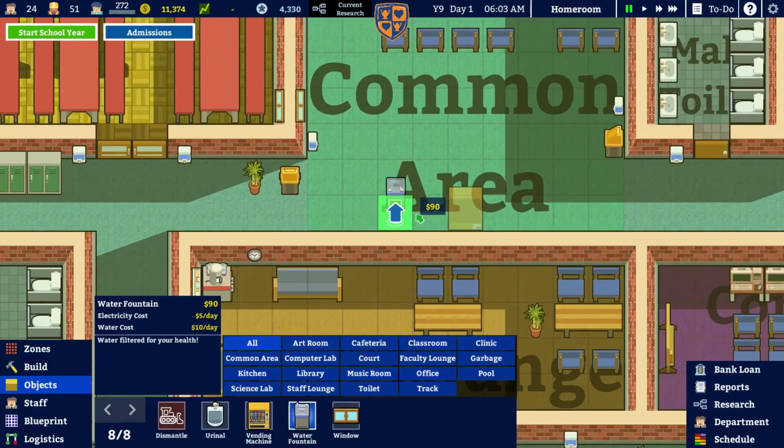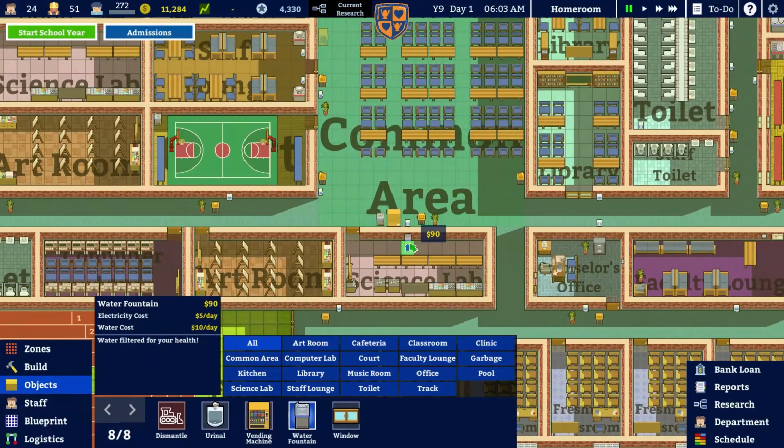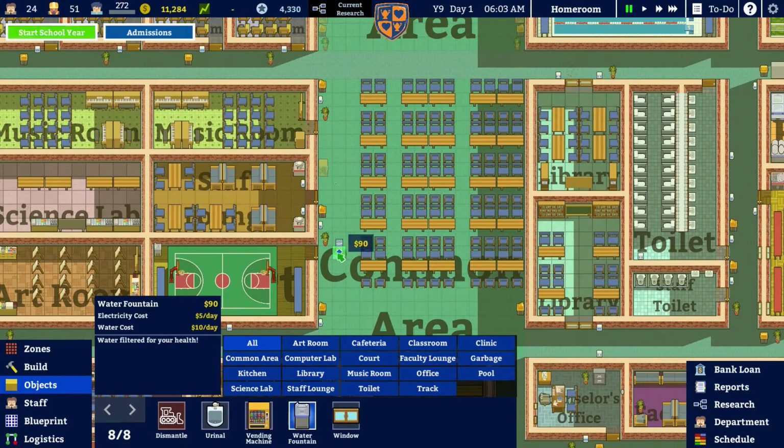Now I know that these cost money in terms of actual water provision, but I think it helps. I think that's going to be a good thing. I think they'll like having them in. So yeah, that's got a water fountain. So let's put one on one of these bits here.